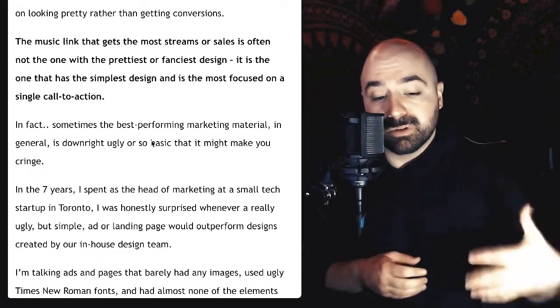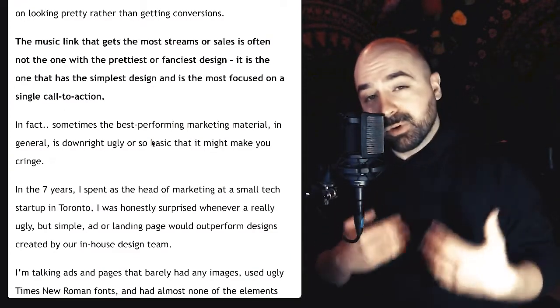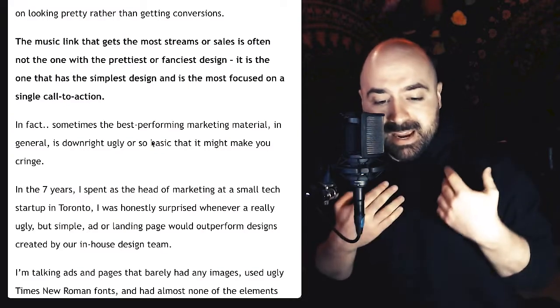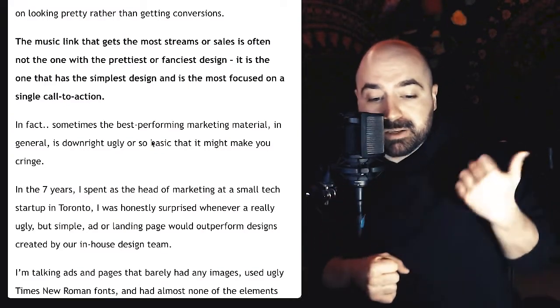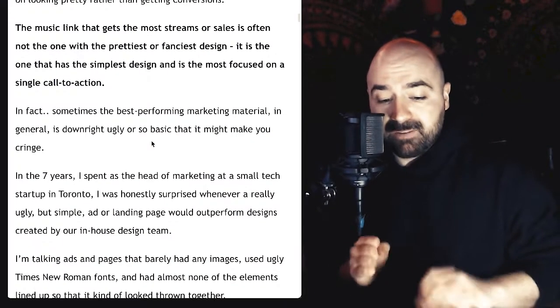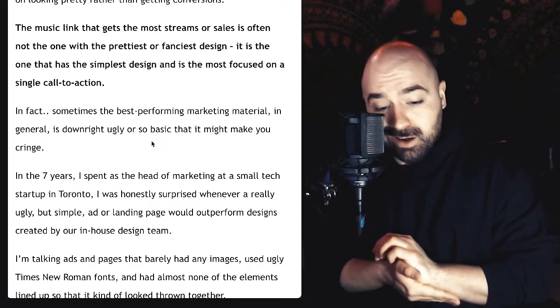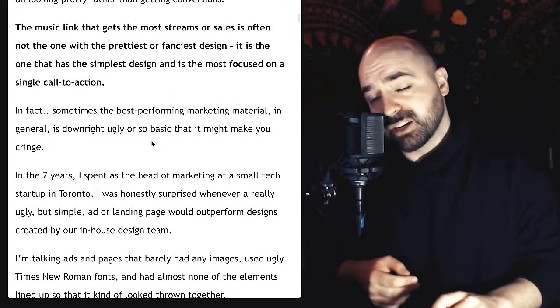This is because the music link that gets the most streams or sales is often not the one with the prettiest or fanciest design. It is the one that has the simplest design and is most focused on a single call to action, which is getting a stream. In fact, sometimes the best performing marketing material in general is downright ugly or is so basic that it might make you cringe.